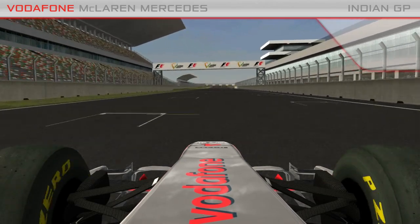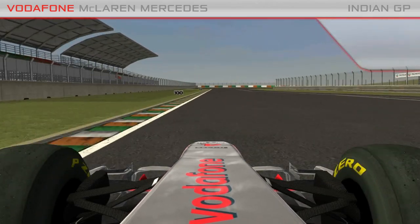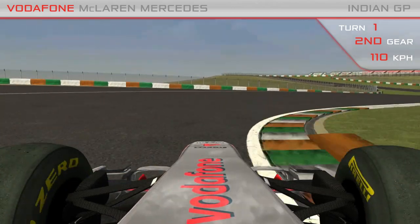As we come down the main straight, big grandstand on the left-hand side and the new pit buildings on the right. It's the braking zone for turn 1. This is a second gear corner, 110 kilometres an hour.